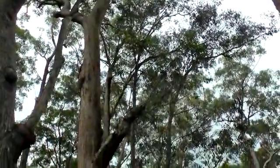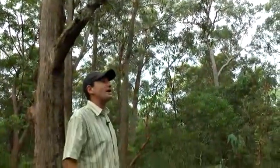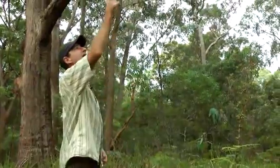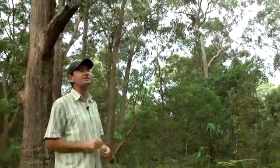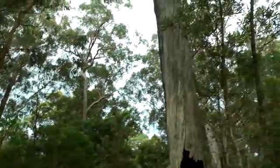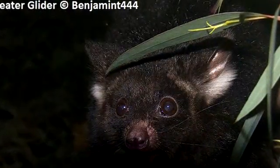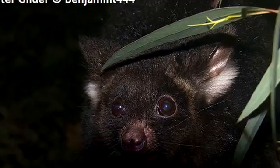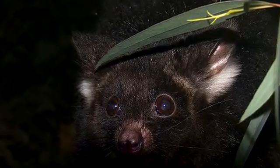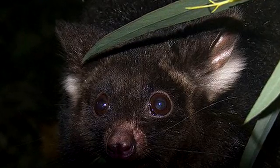You can see all around us there's a lot of hollows. Most of these trees have at least one hollow. Many of them have numerous hollows, and if we were to come spotlighting down here tonight we'd be pretty much guaranteed of spotting greater gliders, and they love living in the hollows of the eucalypts, so the tallowood and the New England blackbutt, and they eat the foliage of the eucalypts, and particularly the foliage of the New England blackbutt. It's one of their favourite foods.